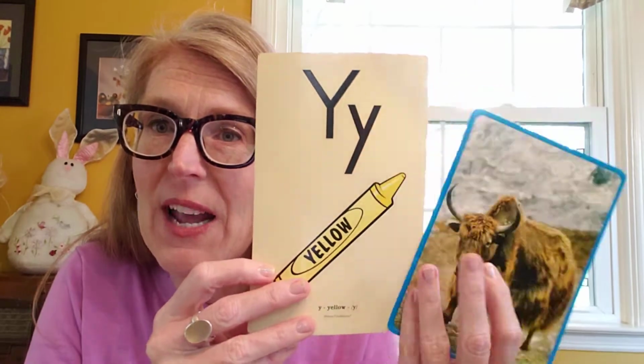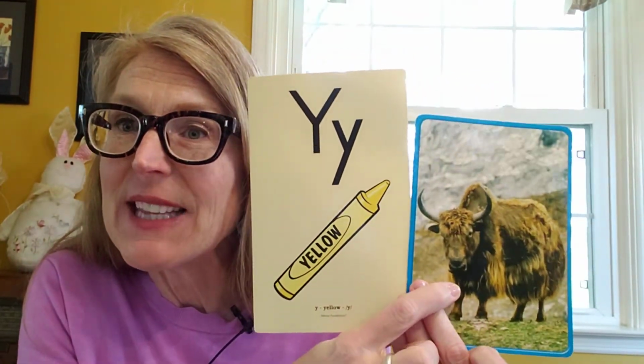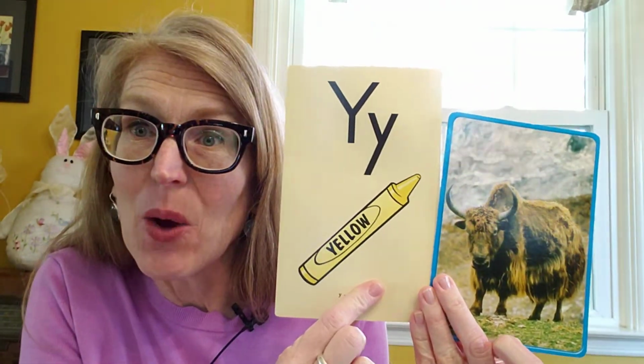If we look at, Mrs. Rooney, find it here. I should have pulled it out before. Okay. We're going to be looking at the letter Y this week for yak and yellow.